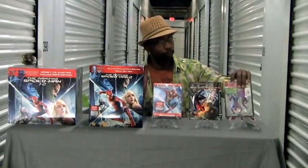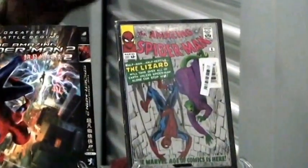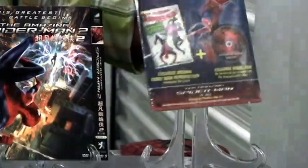I have a couple other movies where this came out, but this actually comes with an Amazing Spider-Man comic book as well. So it's actually pretty cool. You get a lot of behind the scenes footage for Amazing Spider-Man that's not actually even in the movie. So that was actually a pretty cool find. So I do like that.